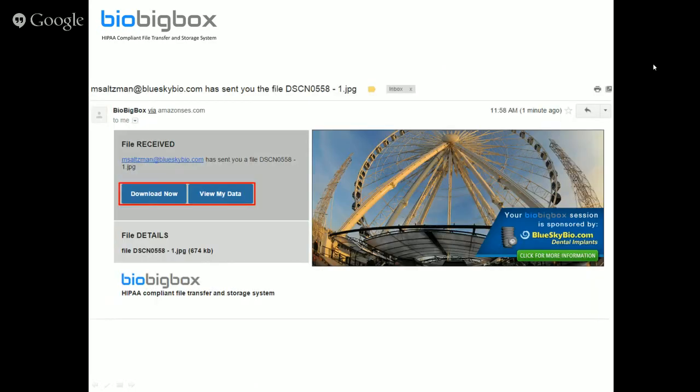When you send a file, the receiver receives an email. Again, as simple as can be. There are two buttons, download now and view my data. They don't need to be a registered biobigbox user. They'll get the email. They have an option to download the file, or they have an option to view it in the biobigbox website in their My Data section, which we're going to get to.